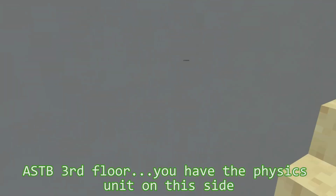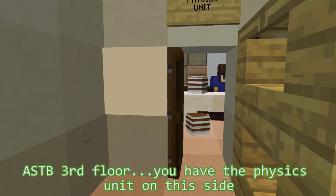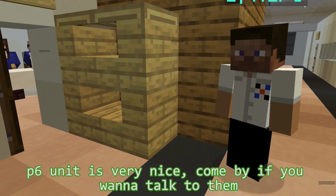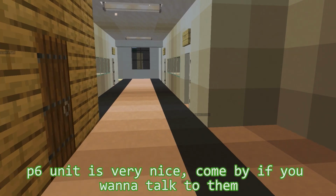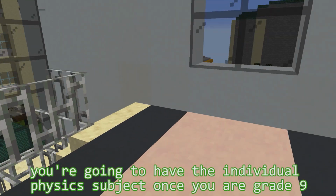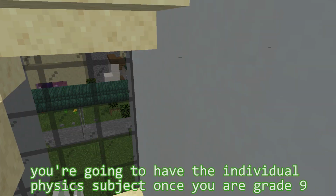ASTAB third floor, you have the physics unit on this side. So the physics unit is very nice. If you want to talk to them, you're going to have the individual physics subject once you are grade 9.